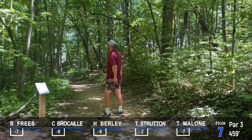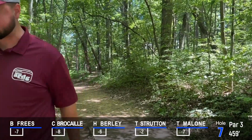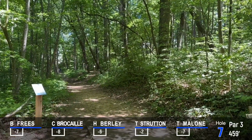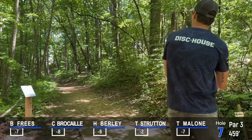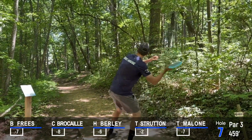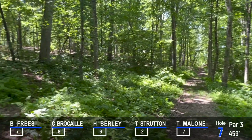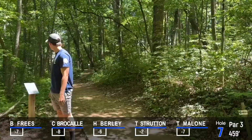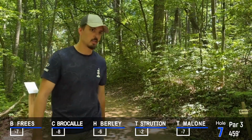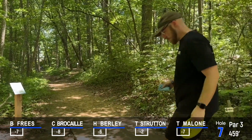Caleb a little inside there. Yeah, that's going to make it a tough save for him there. That was a fairly early tree. Hanging his head there, he knows every hole is important coming down the stretch here, how tight all these scores are and with how many people are in contention. And Bryan plays a safe forehand. Got away from him a little there, but he'll have the opportunity to save par from up there.